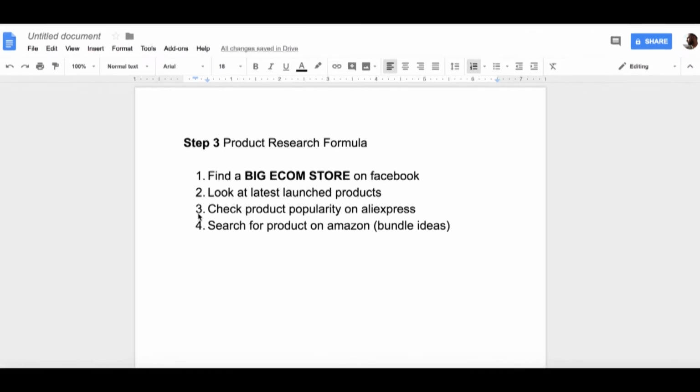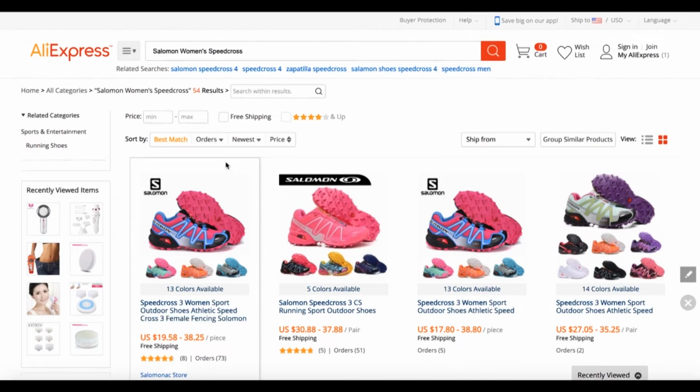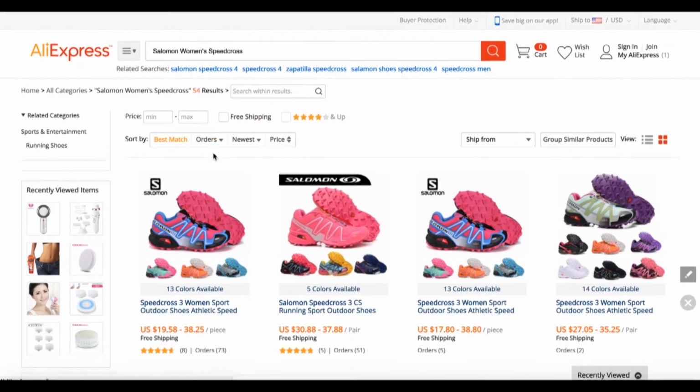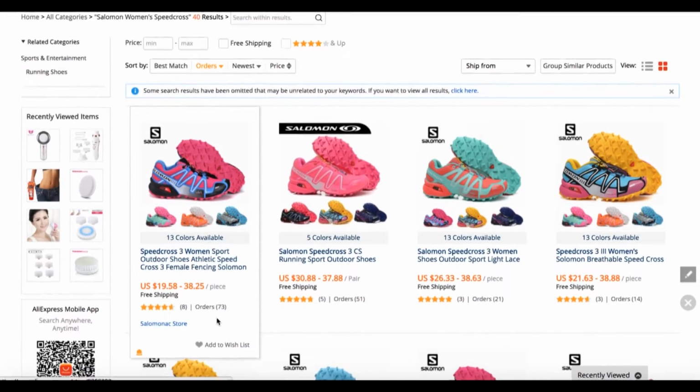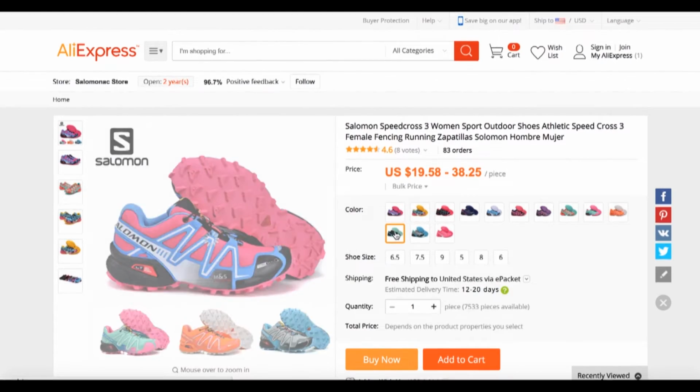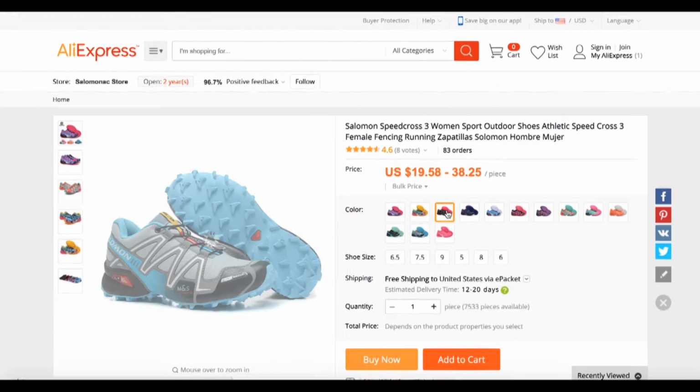And so step number 3 of this process is then we're going to check the product popularity on AliExpress. Very important to know if their numbers are growing on AliExpress. This does indicate that this is a hot selling product, and at the same time it allows us to see if we can actually source the product.